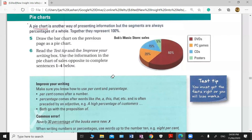Should I tell? Yes, you can, Mariam, if you have completed. In this pie chart, they are explaining about the sale at a music store, and they tell us that the majority of the people are interested in DVDs. About 50% of the people are interested in DVDs, and in second place, PC games are much more popular. Very few people are interested in CDs, and hardly 5% of the population is interested in posters.